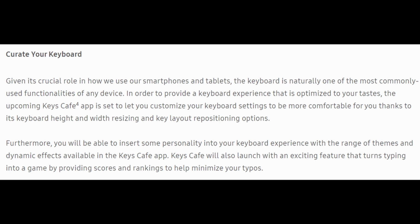It says, furthermore, you'll be able to insert some personality into your keyboard experience with the range of themes and dynamic effects available in the Keys Cafe app. Keys Cafe will also launch with an exciting feature that turns typing into a game by providing scores and rankings to help minimize your typos. So a couple new things with your keyboard.